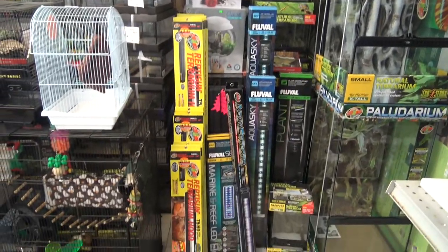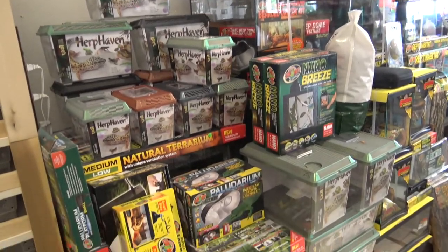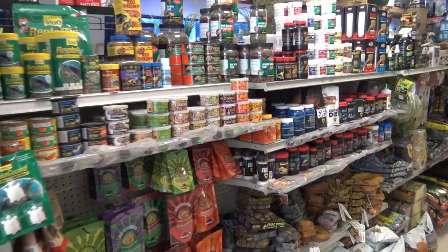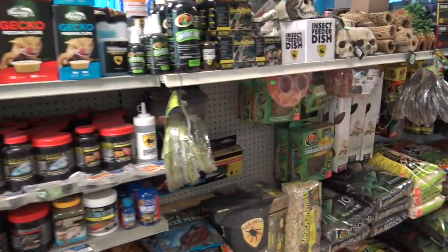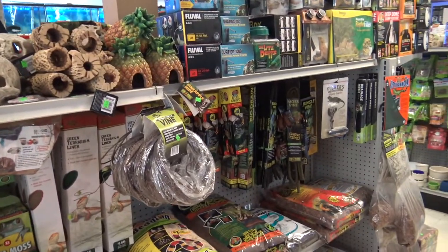Major League Exotic Pets not only has a bunch of cool creatures, they also have supplies and enclosures for those creatures. Now let's meet Alan, the owner, and see some animals.